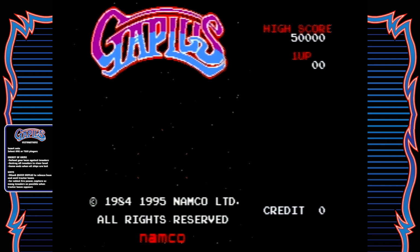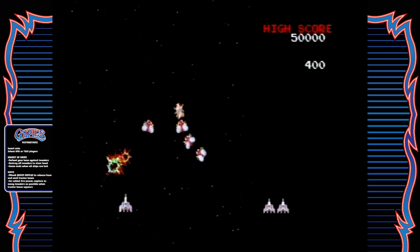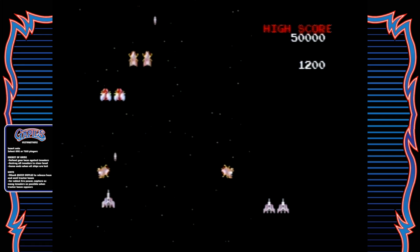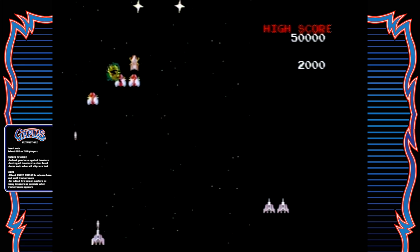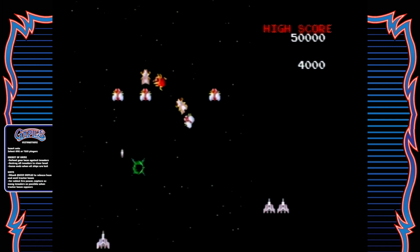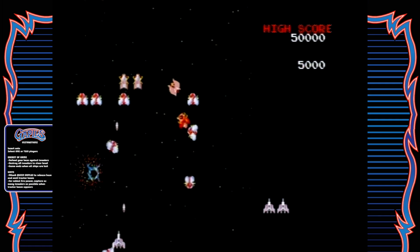Next up is Gaplus. This 1984 shooter is the third entry in the Galaxian Galaga series. More gameplay changes were implemented for Gaplus, which had mixed results. The biggest change is the increased range of movement of your ship. You're no longer restricted to moving left and right at the bottom of the play area.